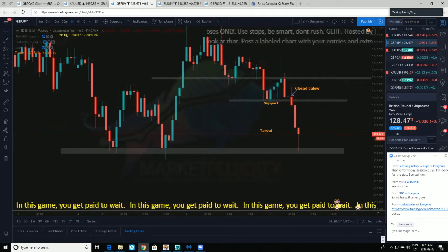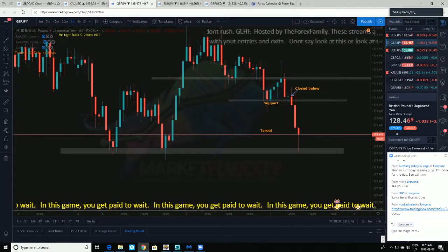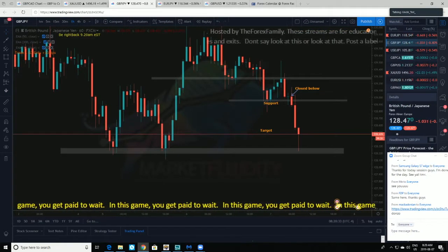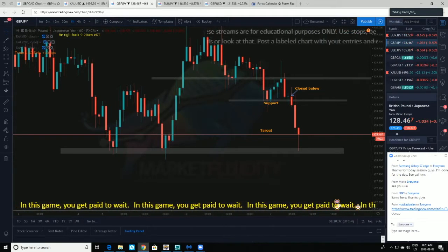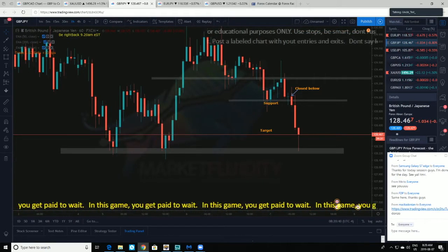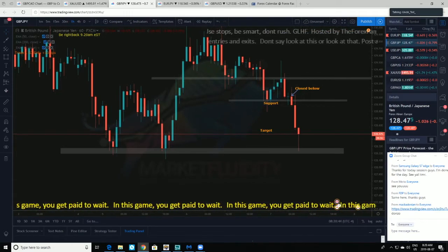Black Box CryptoBot, he bought at 128.292. That's perfect. Now, so here's the situation. So that's actually a good example. So someone bought the bottom of that range, right? So that is what we consider a high-risk move.